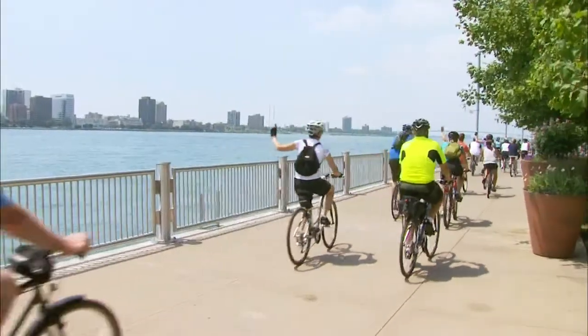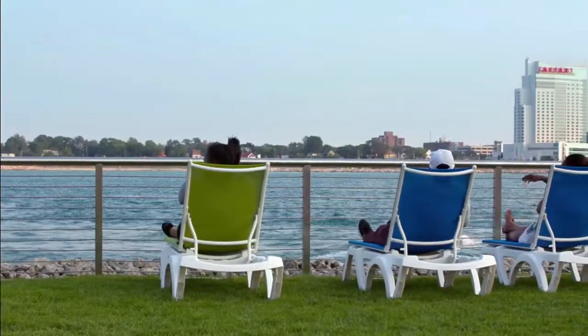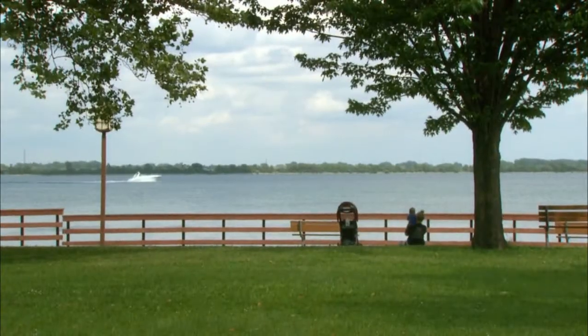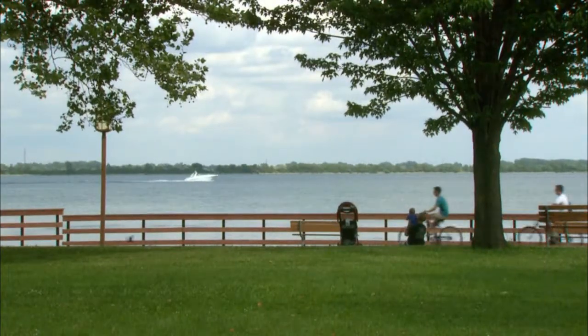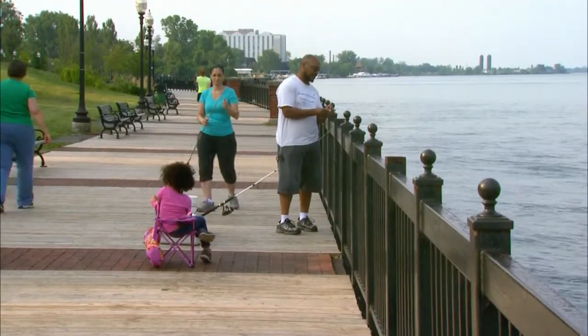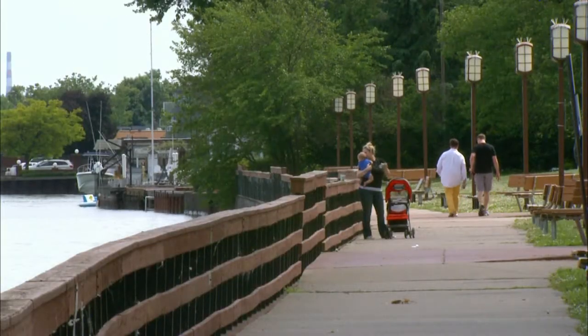What I wanna show you today is a way to experience the river in a more relaxed and, most importantly, free way. We're going to concentrate on three areas along the river where you don't have to spend any money to enjoy the sights. A few stops where you can bring the family or friends from out of town and not have to reach into your wallet.